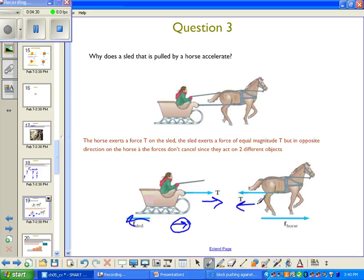In the case of the horse, we see that the horse is pulled back by the tension on the rope, but since the horse pushes back with his feet on the road, the road exerts a force of static friction that thrusts the horse forward, and you can see by the lengths of the arrows there will be a net forward acceleration on the horse, or a net force on the horse that is to the right, and so the horse is able to accelerate as well.